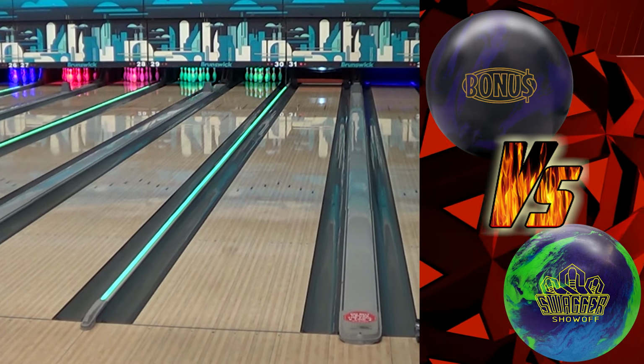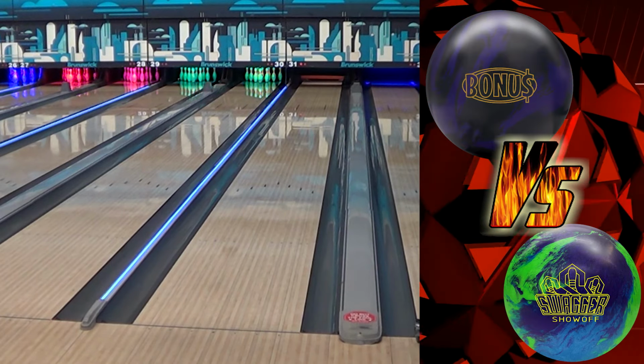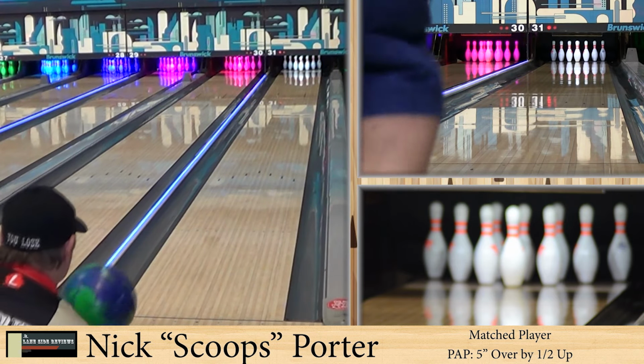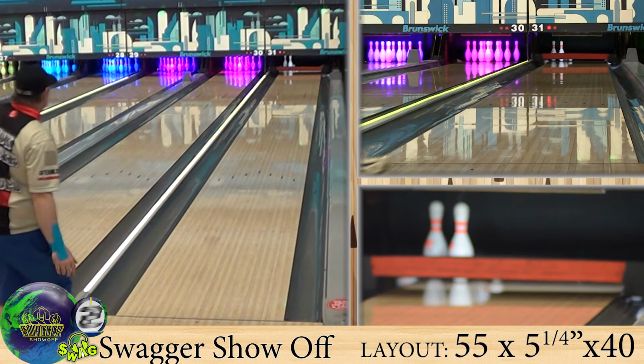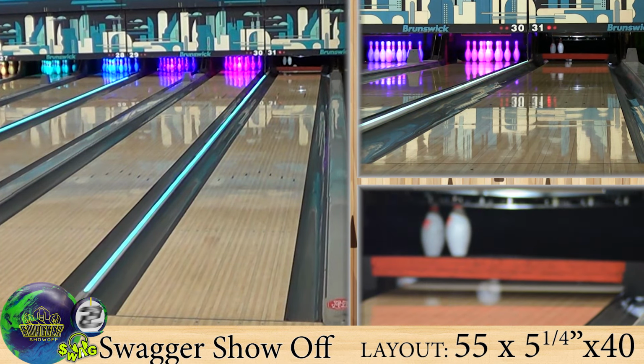Yeah. And you can see, too, where it's coming off the deck is just phenomenally placed. Now, here you are with the Swagger. And once again, we were expecting, based on core dynamics, for this to be a little bit weaker. Yeah. I should have known. Like I said, this is the first Swag ball we've thrown.